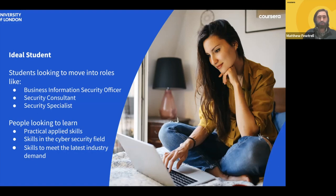We are looking for people who are looking to learn practical applied skills and skills in the cybersecurity field, and skills that are there to meet the latest industry standard and demand. Cybersecurity is a massively growing field within all sectors of business, and we are looking for people who want to join this exciting time as the field moves forward.